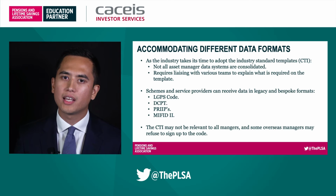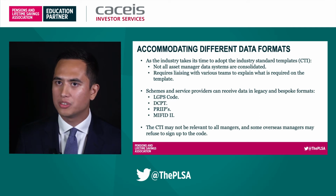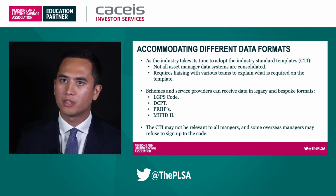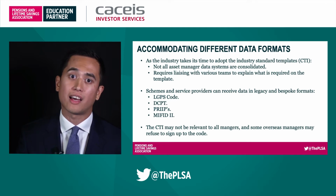The bottom line here is that cost data can come in all shapes and sizes from your investment managers, and it's important to remain flexible in the short term. It can be frustrating, but at the end of the day, I believe that pension schemes are entitled to receive that cost data now that it's a regulatory obligation, and the industry is making good progress to make sure that that happens.